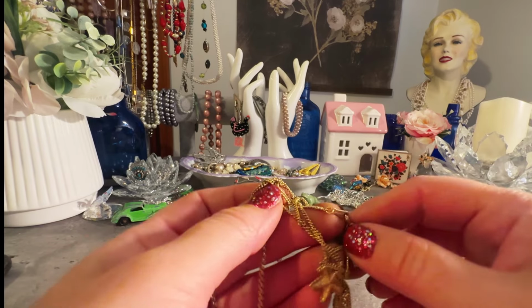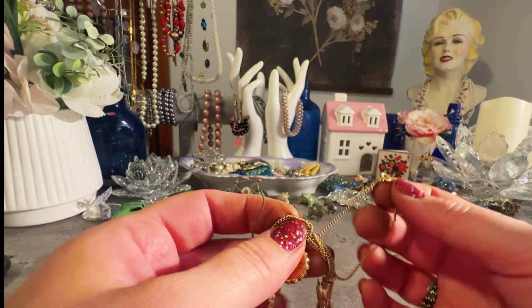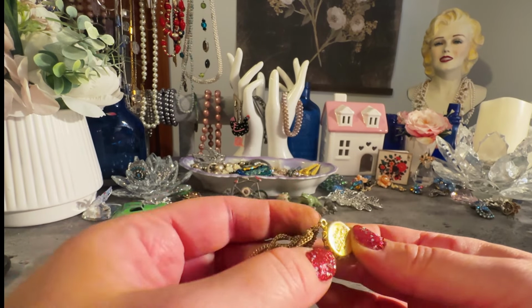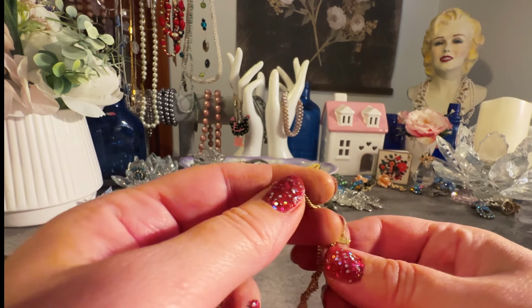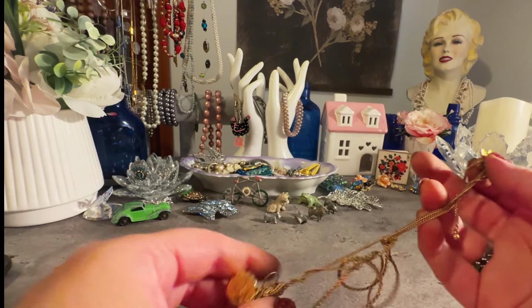Okay, and here we have a hot mess. The smaller chain here is Avon. This is a Coca-Cola earring, which I don't think I have two of. Boy, this is gonna take me some time. And this seems to be separately.